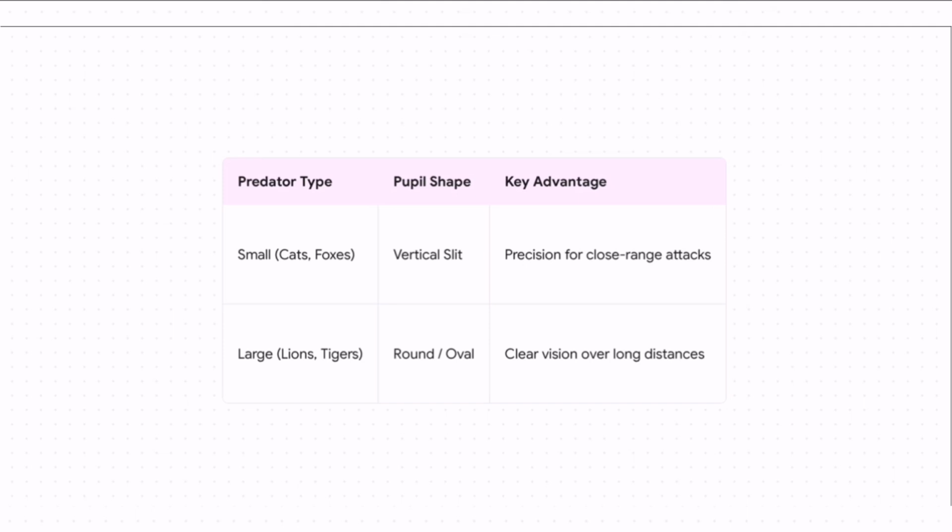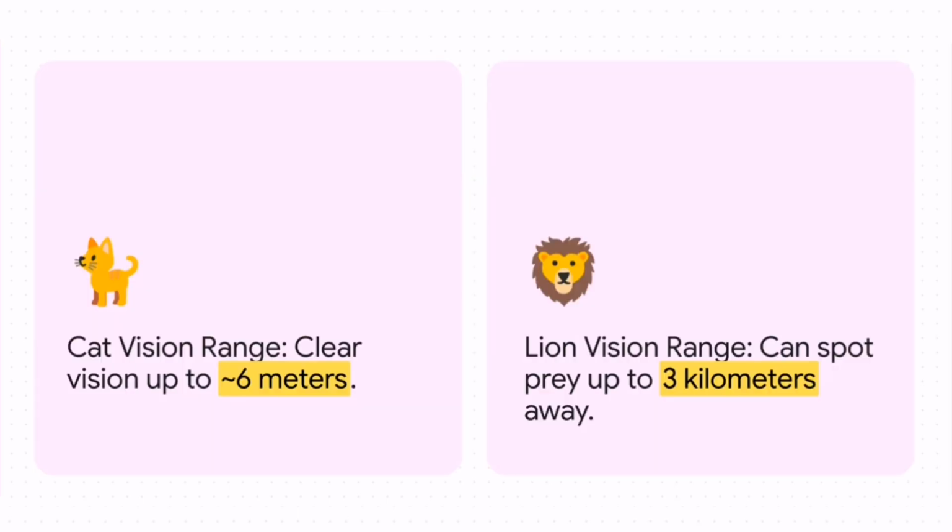The little guys, house cats, foxes, snakes, they need that vertical slit for pinpoint accuracy on something that's right up close. But the big predators, like lions, tigers, and wolves, they have round pupils, which are way better for spotting prey from really far away. And this just makes perfect sense when you think about it. A house cat's sharpest vision is within about 6 meters, perfect for pouncing on a mouse. A lion, though, needs to see prey all the way across the savanna, sometimes up to 3 kilometers away. It's a whole different ballgame.